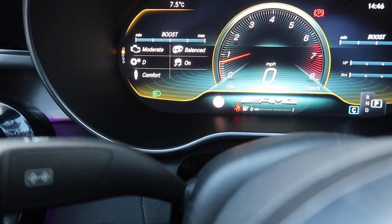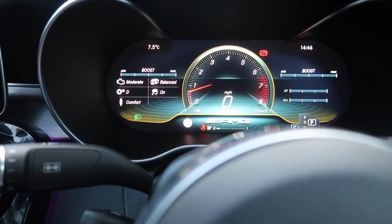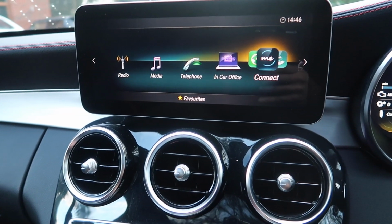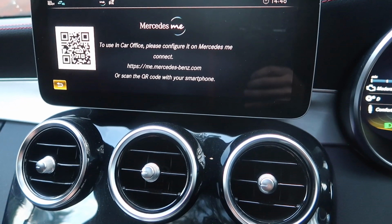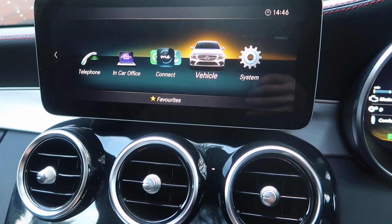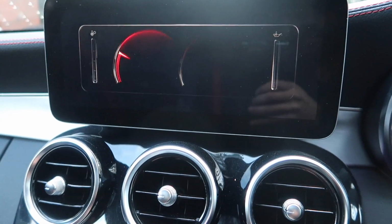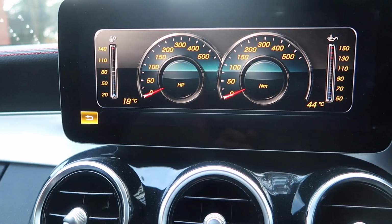However, one little cool thing that you might not have been aware of, you've got some more performance related displays up on this screen. So if you go on home, and if you go to, oh, hello, we go to vehicle, and if we go to dynamic select, and then either engine data, brings up a cool kind of display like this.